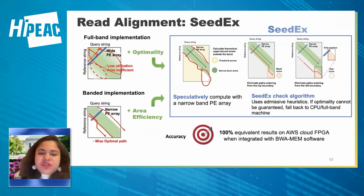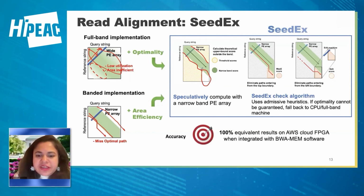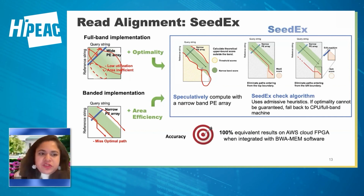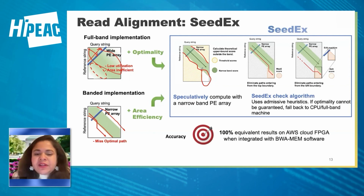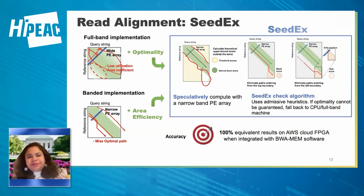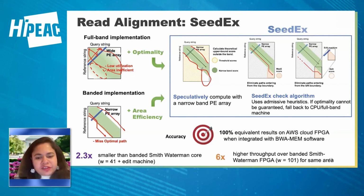We paid a lot of attention to accuracy here, and the result was 100% equivalent, and it was built on the FPGA F1 cloud on AWS. So we actually went and made, not just designed it, but created a verified FPGA implementation for this, which was integrated with BWA-MEM software. And it gave us a 6x throughput benefit.